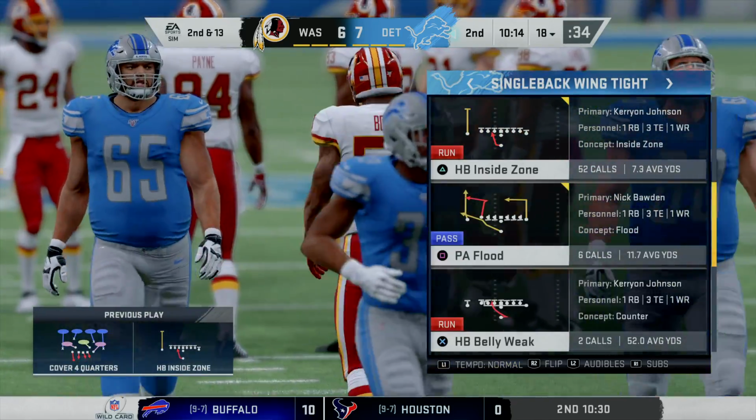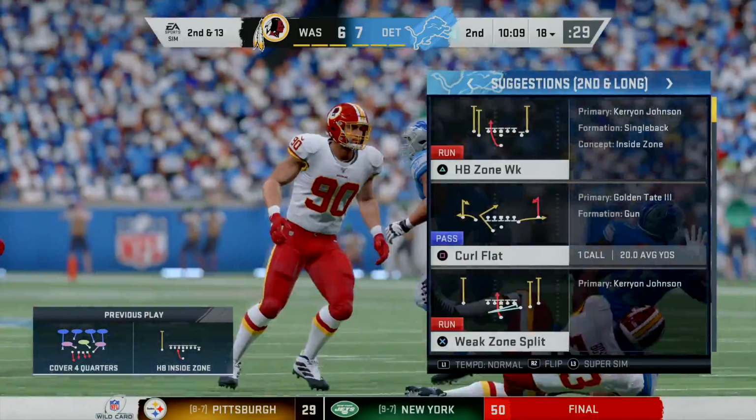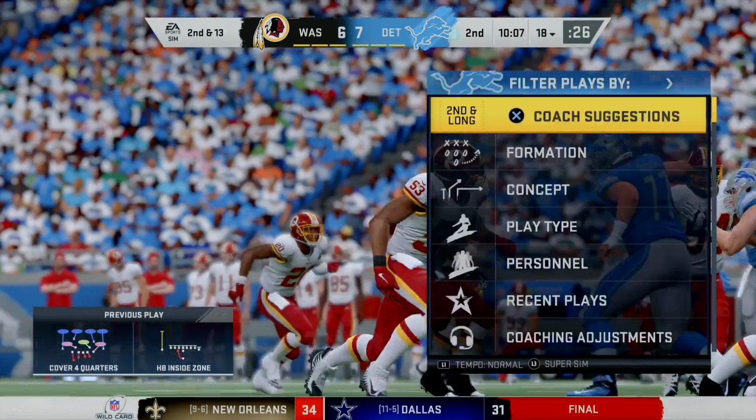Feels like they're passing, hoping to set up the run and be more effective later on in the game. Yeah, you can do it both ways. We usually talk about it in the reverse, however. No doubt about it.